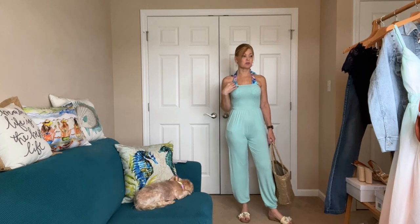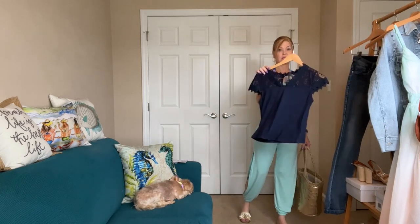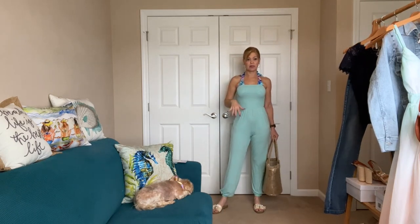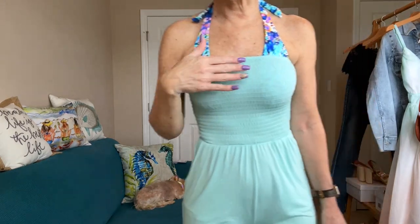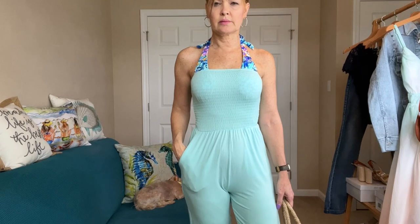I bought my normal size in all of these items, just for awareness. So this was an extra small. The jeans were a 2. The blue top I shared was an extra small. The shoes are all a size 8, which is my regular size. So let me get closer. You guys can see all the smocking, the pockets.